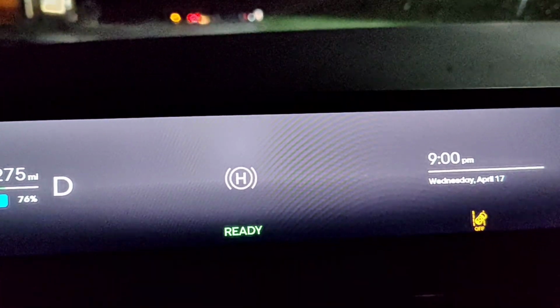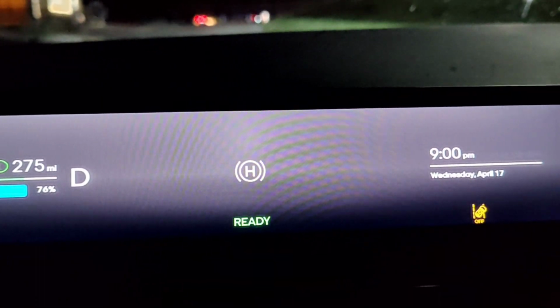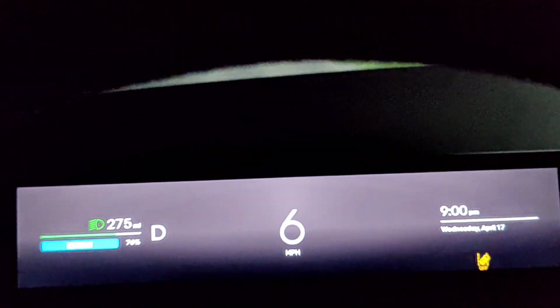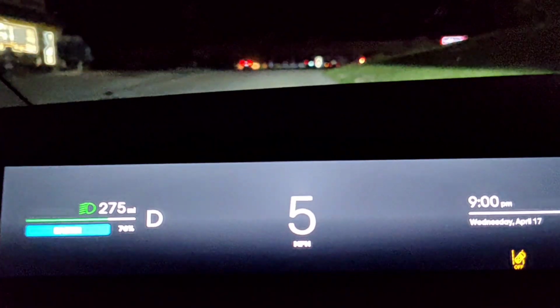Okay, all right, guys, look what I got now. The big H for hill hold. Got my foot off the brake. Going to press the accelerator. There it goes. All right, let's test this again. Okay. That's the first time I've ever done it.